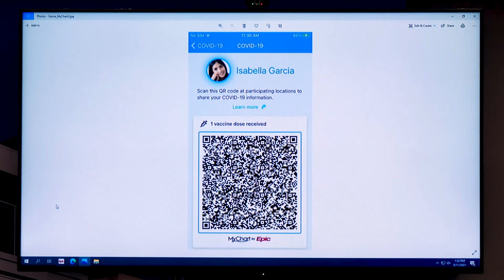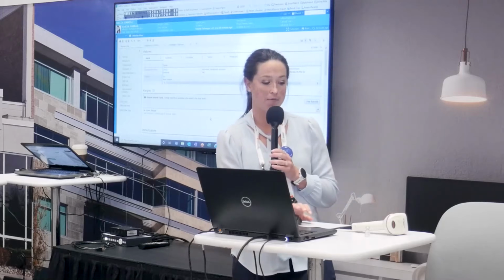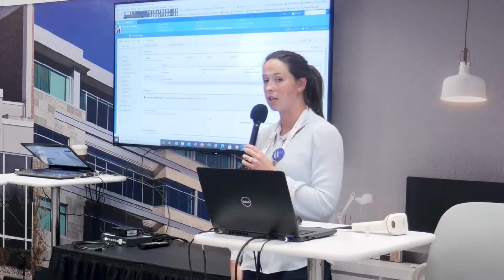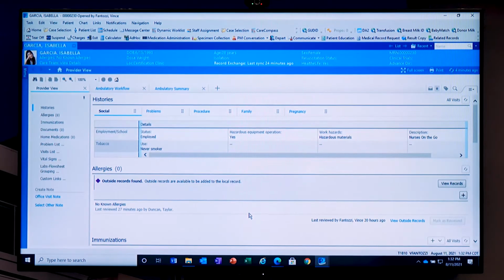Taylor, over to you. All right, we are going to fast forward, and it is time for Isabella to get her second dose of the COVID vaccine so that she can go on site for her job with Nurses on the Go. Isabella is not a patient that we have seen before, so during admission, we have sent an HL7 query out to the state registry, as well as to cross-community connections like Commonwealth and Carequality. We are using the seamless exchange solution to do this simultaneously.